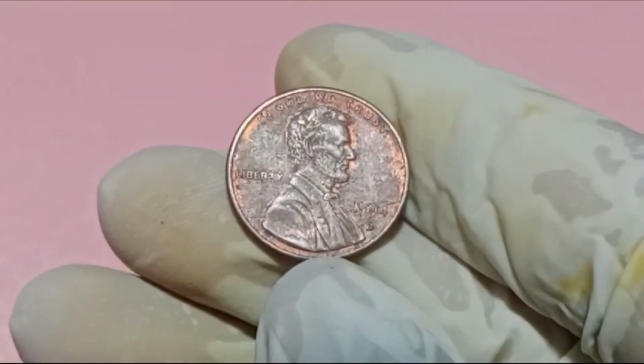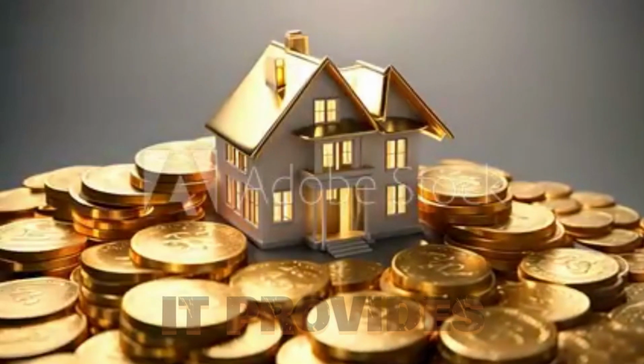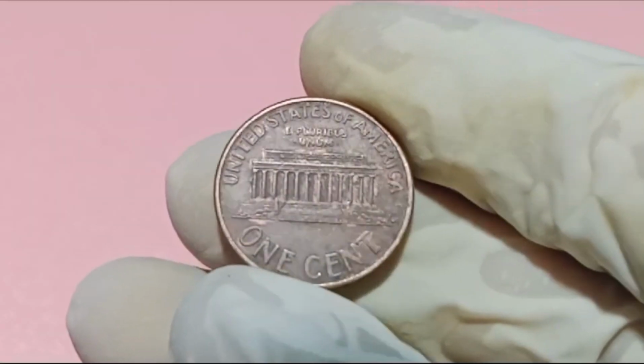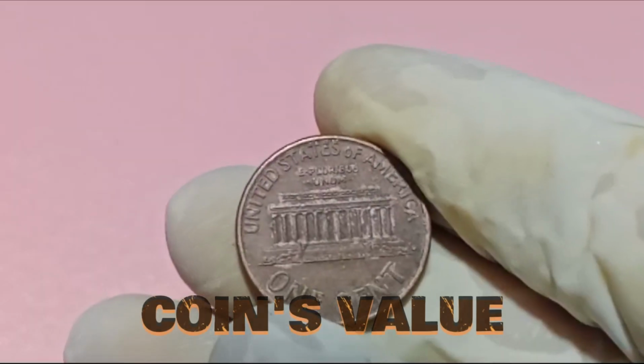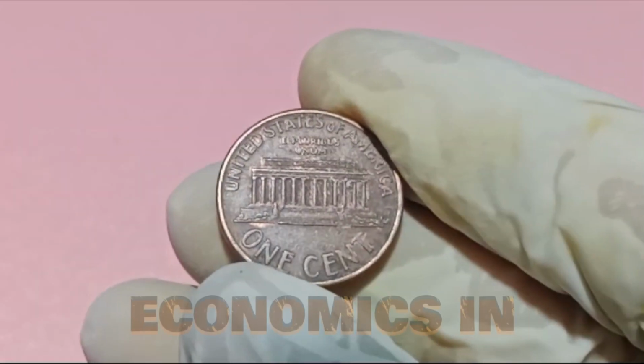Collecting coins like the 1994 D cent can be an educational experience. It provides an opportunity to learn about U.S. history, the minting process, and the factors that determine a coin's value. It's a rewarding hobby that blends history, art, and economics.